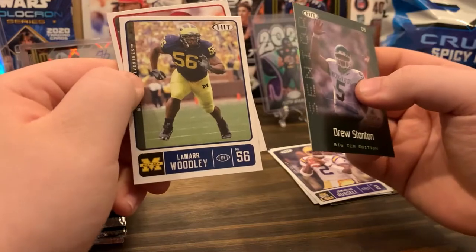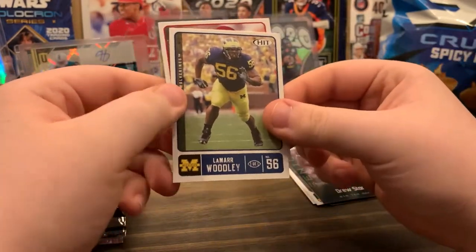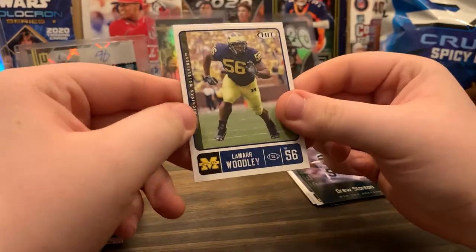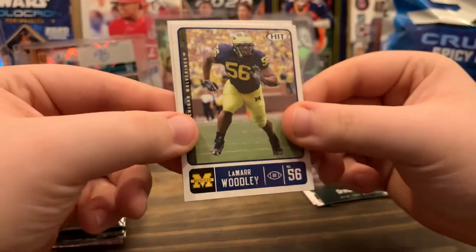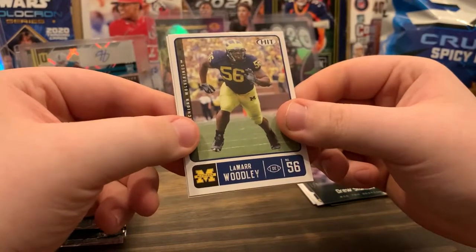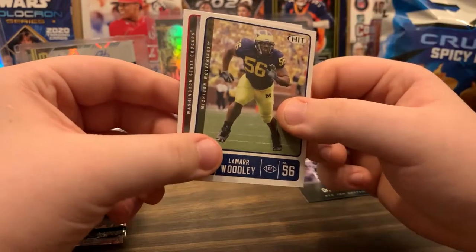Lamar Woodley. If you don't know us, know this: Houdini is the biggest Steelers fan known to man. So this is a huge hit for my man here. Yeah, huge hit. This is an insanely nice card. I am very happy with that. Yeah, this is like an insert. Right?